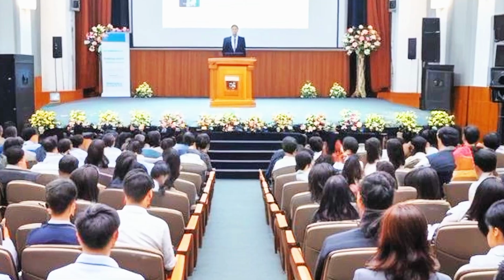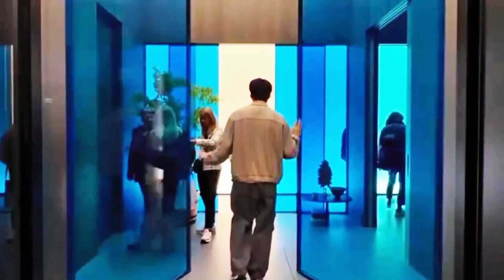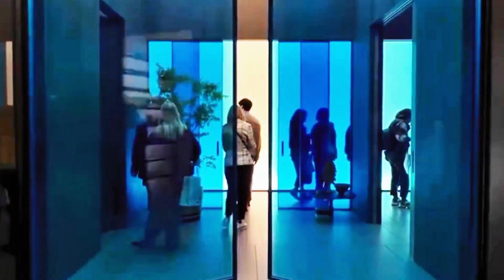It makes learning tangible. A prime example incorporated large, operable windows and sliding glass doors that open onto landscaped bioswales and sensory gardens. It's genius for science classes.